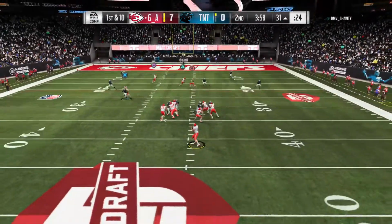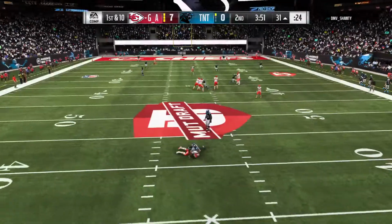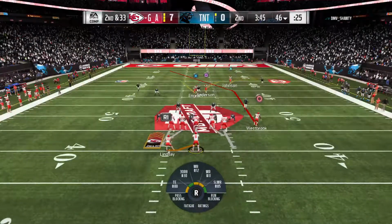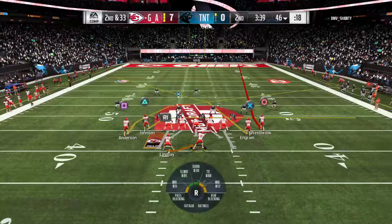Play fake here on first down. Flushed out right. And they finally catch up to him and take him down. Jeez, where was he going? A huge loss there. Bud Dupree is the one that runs him down. And my goodness, that will be a huge loss on the play.